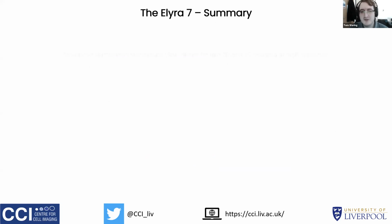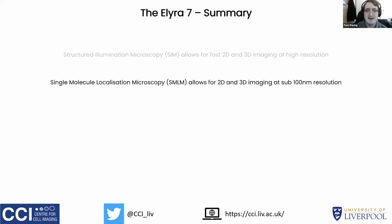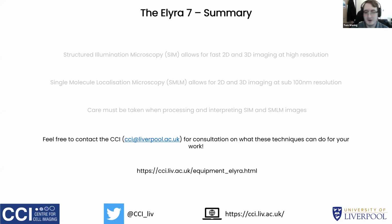So to conclude, structured illumination microscopy, and especially the burst and leap mode functionalities of the Elyra SIM, can allow for fast 2-dimensional and 3-dimensional imaging at high resolutions. Single molecule localization microscopy, PALM and STORM, allow for 2D and 3D imaging at sub 100 nanometer resolution. But when you're actually conducting these experiments, you must take care when processing and interpreting the images that come out of these experiments. And of course, you're always free to contact the CCI at cci@liverpool.ac.uk.